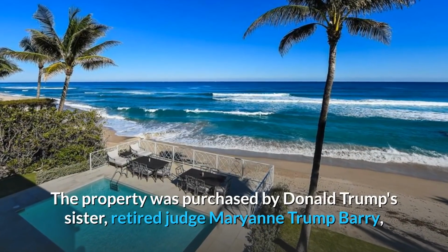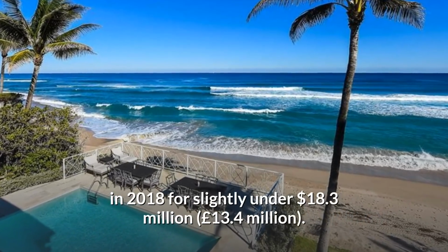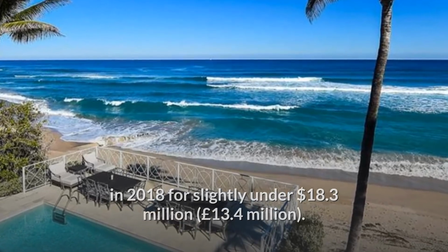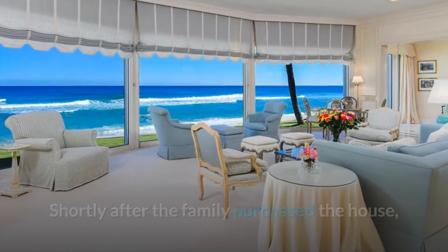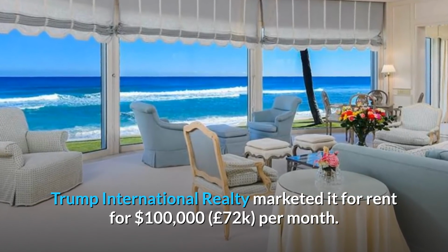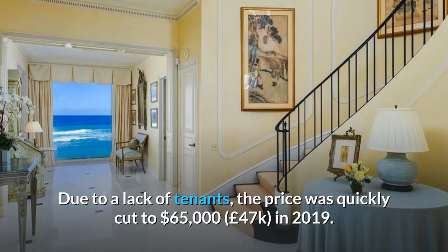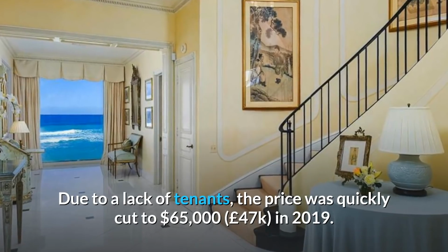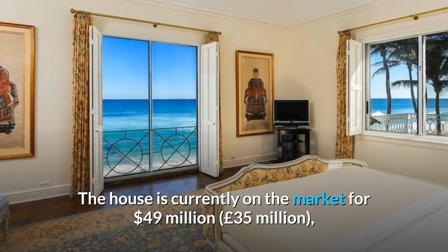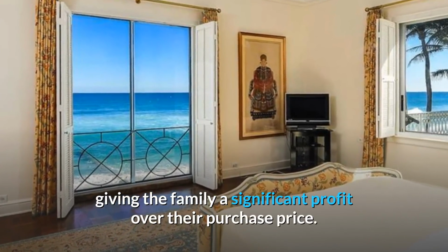The property was purchased by Donald Trump's sister, retired Judge Marianne Trump Berry, in 2018 for slightly under $18.3 million, £13.4 million. Shortly after the family purchased the house, Trump International Realty marketed it for rent for $100,000, £72,000, per month. Due to a lack of tenants, the price was quickly cut to $65,000, £47,000, in 2019. The house is currently on the market for $49 million, £35 million, giving the family a significant profit over their purchase price.